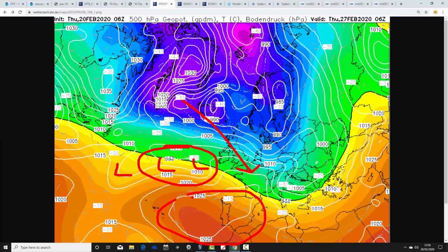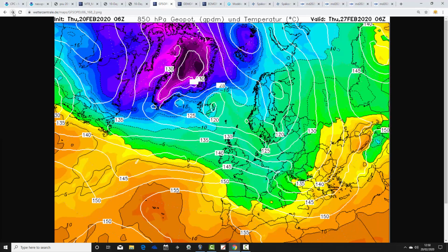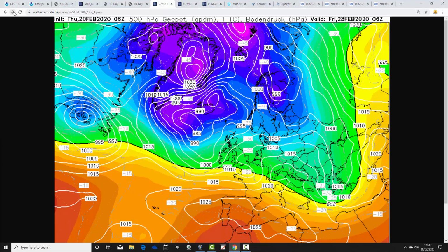Although you notice this high pressure is creeping back towards Spain again. We do need to get high pressure out of Spain to really start to pull in some colder winds. But anyway, the upper air temperatures look quite cold by Thursday next week. And then these areas of low pressure start to come in to that cold air. Of course, the exact track of those low pressures are going to be quite critical.